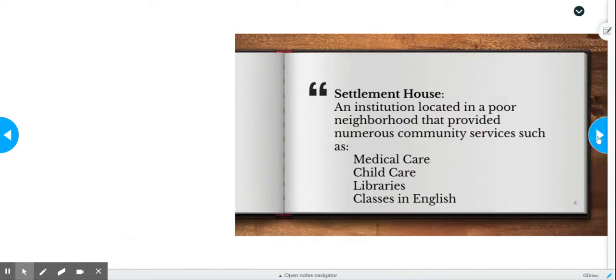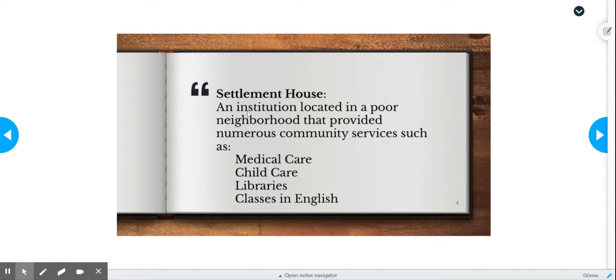Okay. All right, a settlement house, an institution located in a poor neighborhood that provided numerous community services such as medical care, child care, libraries, and classes in English. Okay, so these are community centers. They're designed to help the community. So settlement house.